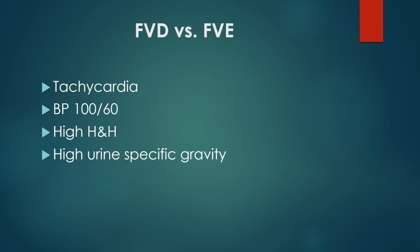So we're going to have to monitor our patient for fluid volume deficit versus fluid volume excess. Our patient who is in deficit is going to have tachycardia. Blood pressure is going to be low. They might have a high hemoglobin and hematocrit and a high urine specific gravity. Our patient with the fluid volume excess, basically because they have so much swelling, it's difficult to tell from that, but they might have hypertension and they will have crackles in their lungs.